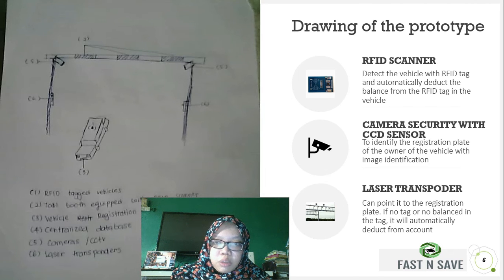The laser transponder's function is to tag the registration plate of the owner and, using the camera with the CCD sensor, check if the car has enough balance or not, or if it is stolen or not.